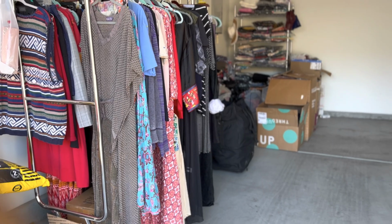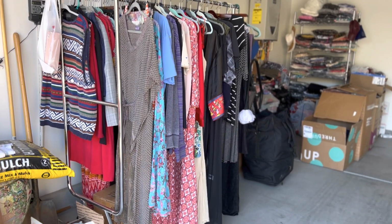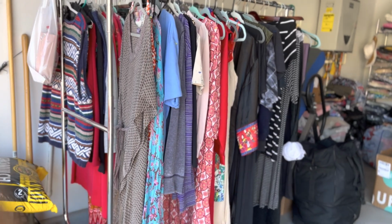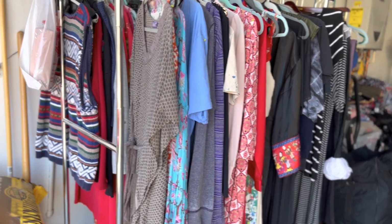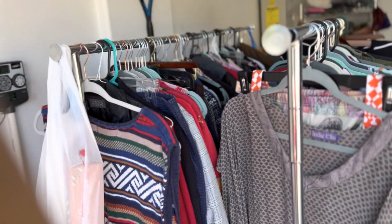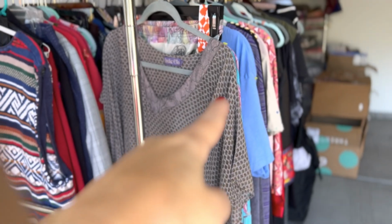So I have very limited space. It's just a corner and the side of the garage, and this is where I air dry my items after I wash them. These here are all posted. These here are not posted.